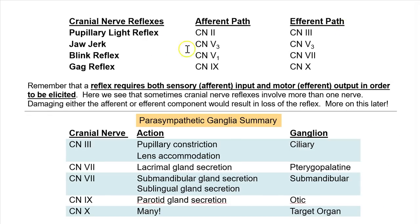If you try to do a jaw jerk reflex, the stretch receptors in the muscles of mastication will send an afferent signal back through the semilunar ganglion and into the brainstem, and then there will be a motor response out via cranial nerve 5. So cranial nerve 5 has the afferent path and the efferent path.